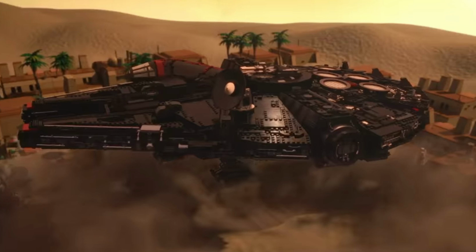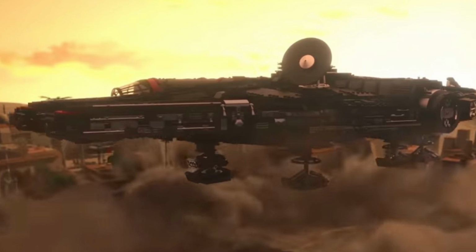And this is not the actual set that we will be getting, because if you can't tell, this is basically a recolor of the UCS Millennium Falcon. So we will be getting a Dark Millennium Falcon this summer. However, it will be a play-scale version. They didn't use a play-scale version for this trailer, of course, or for the actual special, because why would they have a big UCS one? But I thought I'd show the actual pictures of this, because this sort of shows the color scheme of what the set will look like.